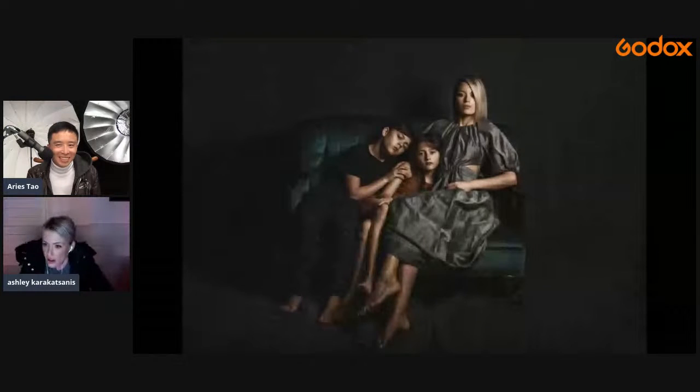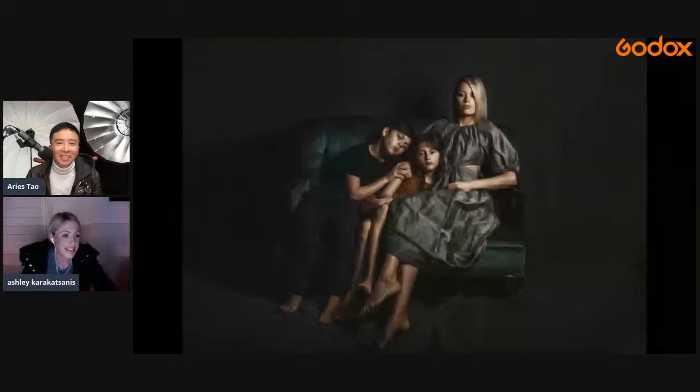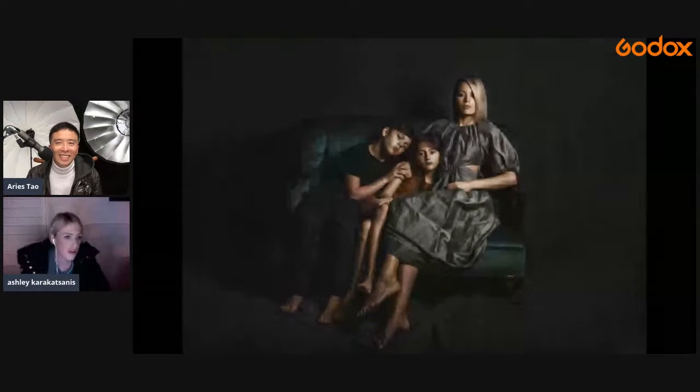So what have we got? Have we got any questions? Somebody said, do I always shoot in high speed sync? I like shooting at 1.4, 2.8. So that's generally why I shoot with high speed sync, so I can have my shutter speed up really high to compensate for the exposure at 1.4 and 2.8.